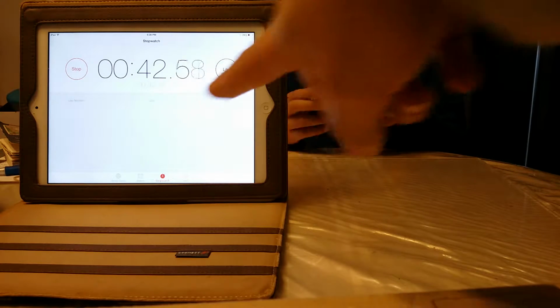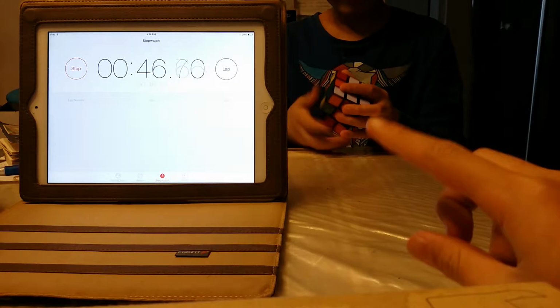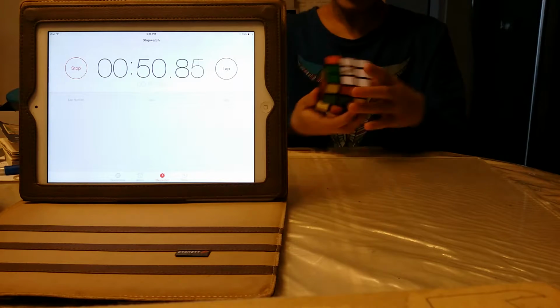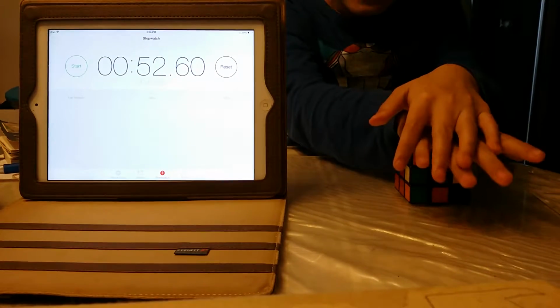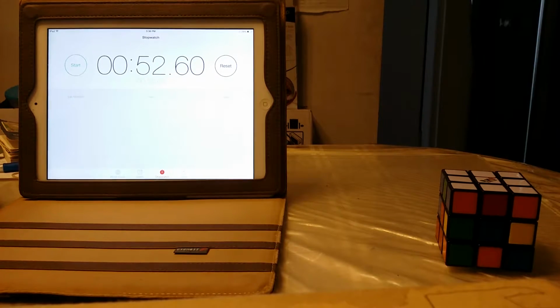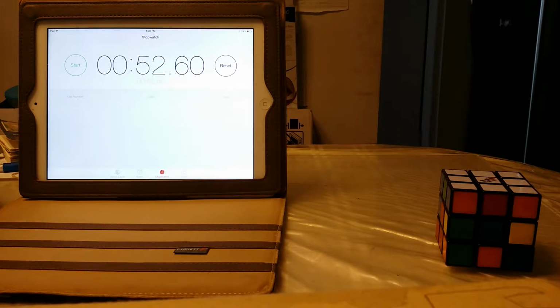And then he's almost done with his Rubik's Cube. Wow, this is really going on. Oh, he beat my score! No! 52 seconds! Okay, write down 0:52. So guys, so far in round 1, he's beating me.